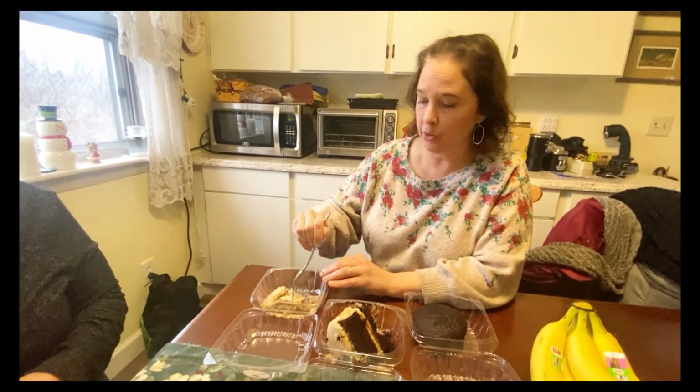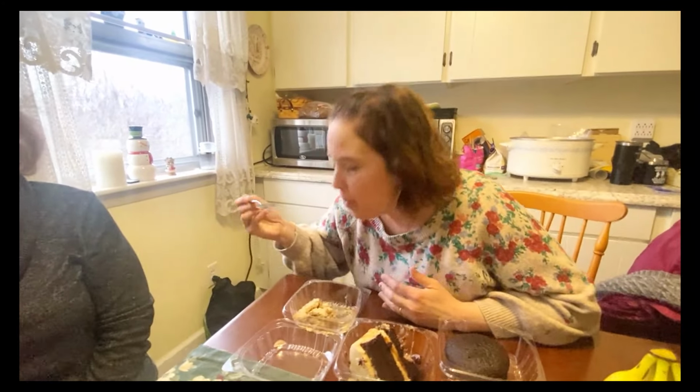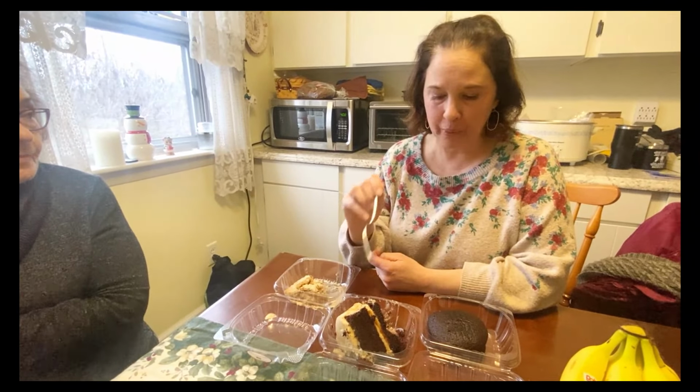I had a little taste of this earlier. I'm going to try it again. Shoofly pie. But I get some crumbs in there. It'd be better warmed. Absolutely be better warmed. It's good. I would give it like an 8. Yeah, 8.5 out of 10. This is like a 20 out of 10.